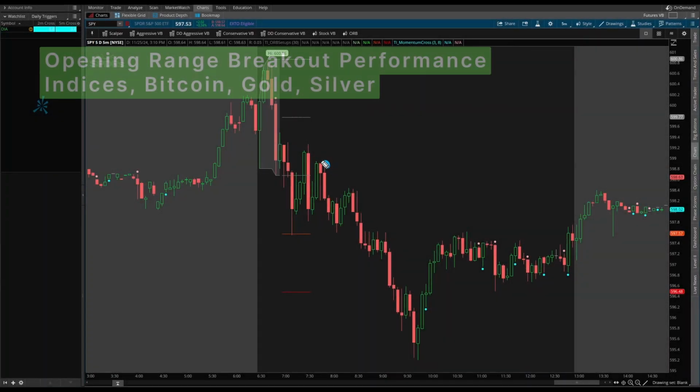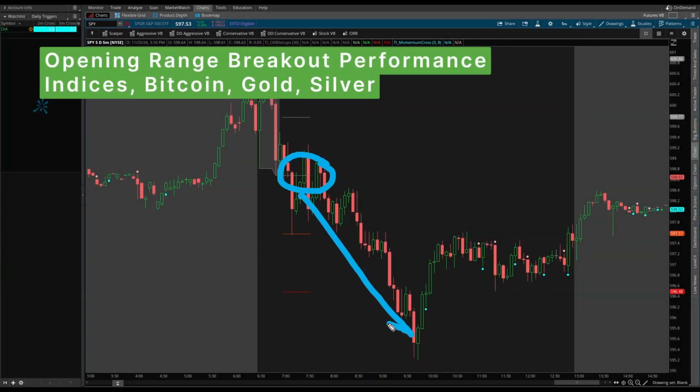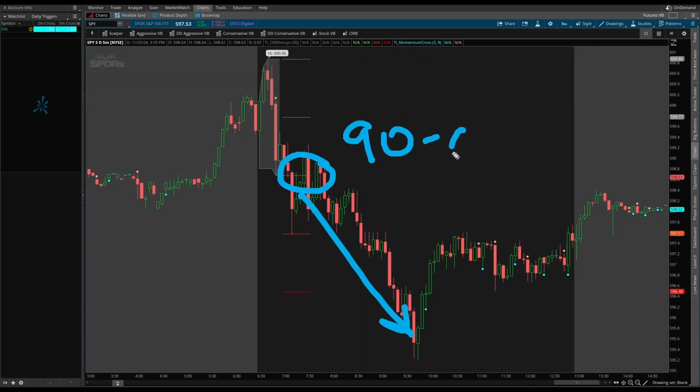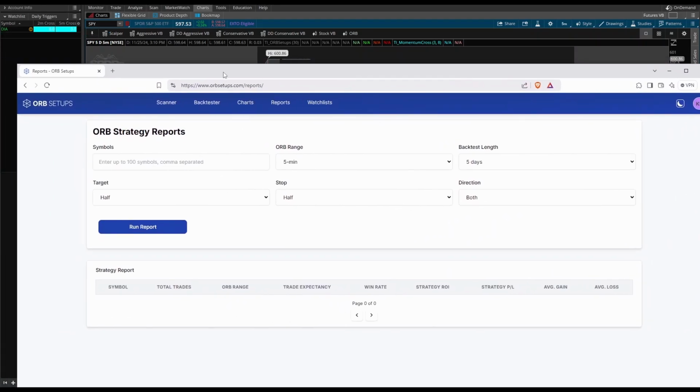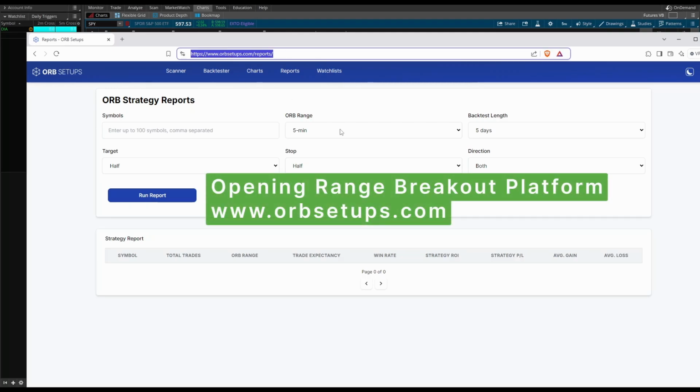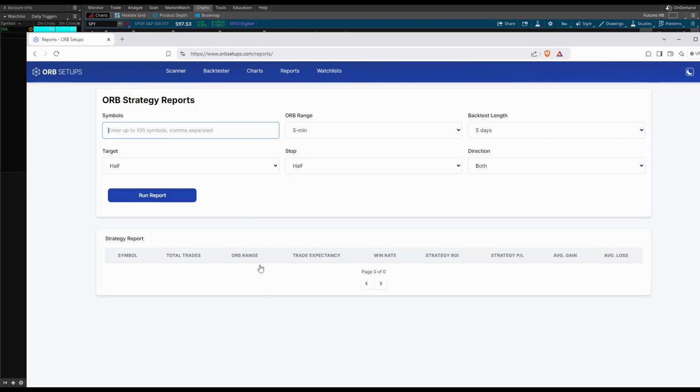In this video, I'm going to backtest the performance of the opening range breakout setup over the past 3 months. We'll be looking at the 90-day data inside of the S&P, the major index markets, along with other markets like gold and Bitcoin. To get started, I'm going to head over to the reporting page inside of our ORB platform. This will give us some high-level stats of the markets we look at.